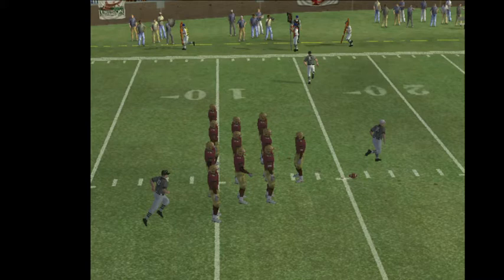The defense looking to make this crowd a factor. Throws it to the outside. Batted ball. Batted away. And that pass falls incomplete because it was deflected. That's great defense right there, Brad. That's something the coaches always remind their players to do. Get a hand up in the face.